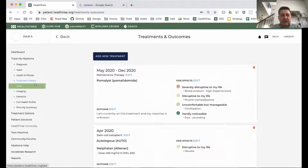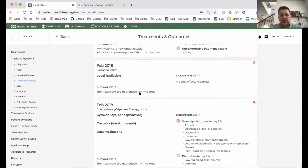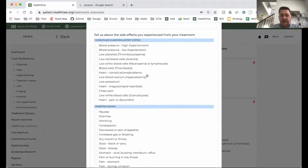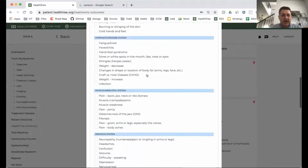And then, in treatment history, if you already have a treatment entered, like radiation, there were no side effects for radiation. If you click on edit, it brings up our list of side effects, the 114 different side effects that we have in the system. And they're all broken out.